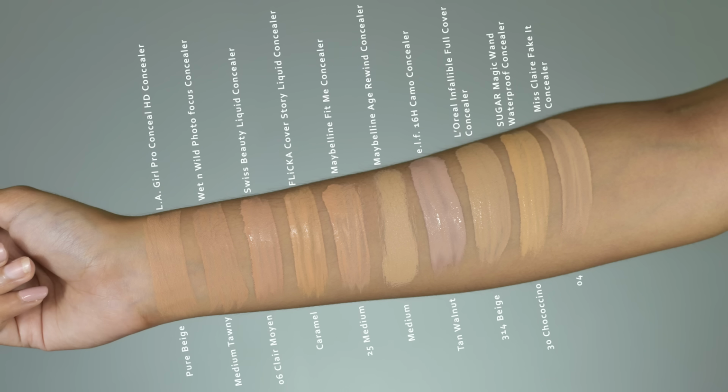Now here is a comparison of all the concealers. I swatched all of them on my hand. Now you can see that the e.l.f. concealer is the only concealer that looks a bit different from all the other concealers, because all the other concealers that I have are warm toned and the e.l.f. one has a very neutral undertone.